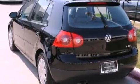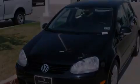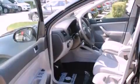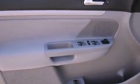Its top features include air conditioning, a split folding rear seat, cruise control, a premium audio system, a passenger side vanity mirror, a security system, a low tire pressure indicator, traction control, heated side view mirrors, and the heated seats can warm you up in seconds, keeping you and your passengers comfortable the whole trip.